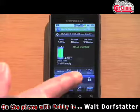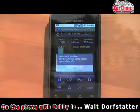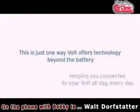It'll also tell you something we call the brag bar. This ability to tell you either lifetime or last trip, miles per gallon, EV miles, or total miles. It'll tell you important things about itself. It'll actually take it a couple steps beyond that.